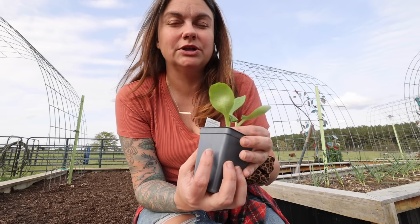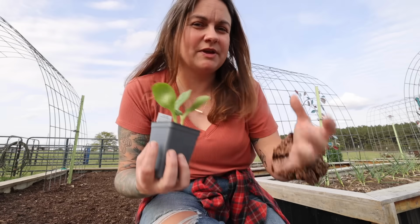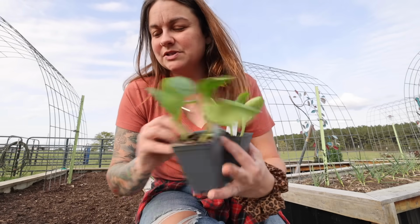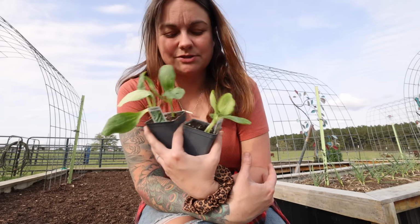You probably could do it and they would probably be okay, but again, if they get really fussy, you didn't really get a head start versus just direct sowing. So I'm just going to sow them close together. All of the ones there were to choose from had at least 2 in, so that's what I grabbed.